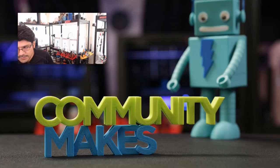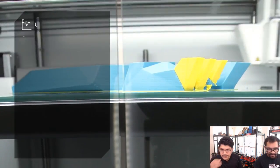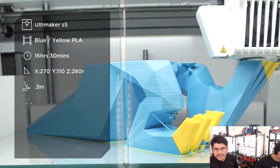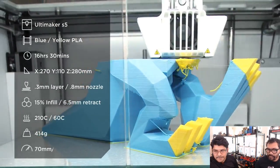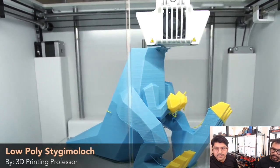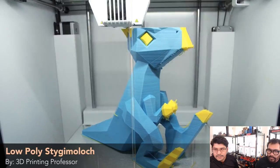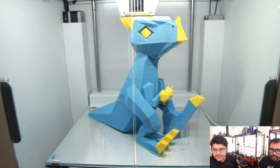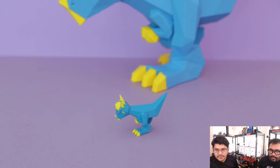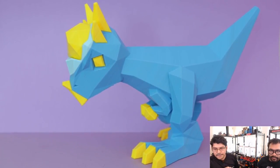How many Stingy Mullocks does it take to make a time-lapse Tuesday? It takes one really big one. So this week, we time-lapsed on Tuesday a really, really big Stingy Mullocks dinosaur designed by Joe, the 3D printing professor. So this was printed on the Ultimaker S5, dual extruded. Here's the small version that we printed first, and the really big version.